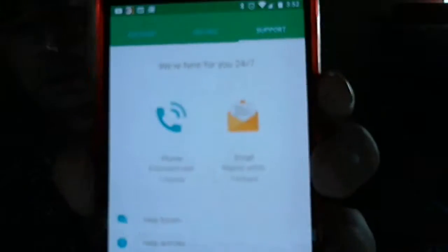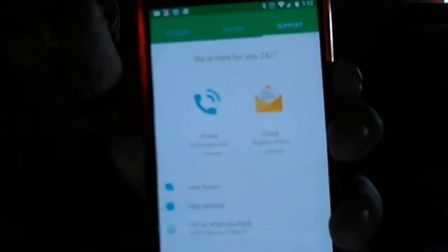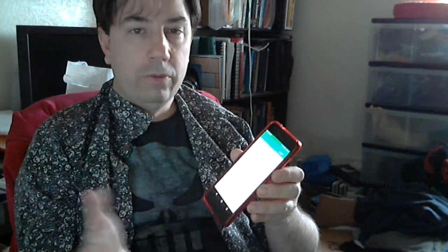Now, the experience, this is kind of a cool thing, is in the event that you run into problems, you go to the support tab and you can either email them or have them call you. And the starting off of this phone was not flawless. They transferred a number from Verizon, and there were some mix-ups. If it's a fresh number and you're not transferring, you're looking at about 4 hours. If it is a transfer number, it can be as much as 2 days to kind of get everything to go back and forth.